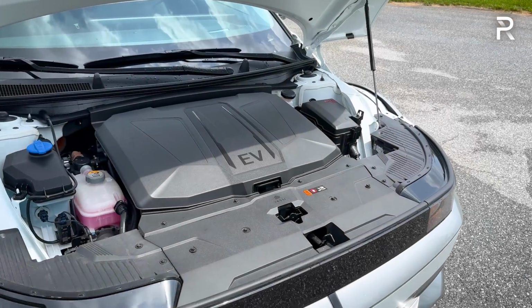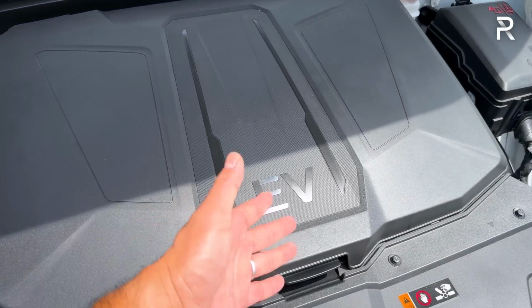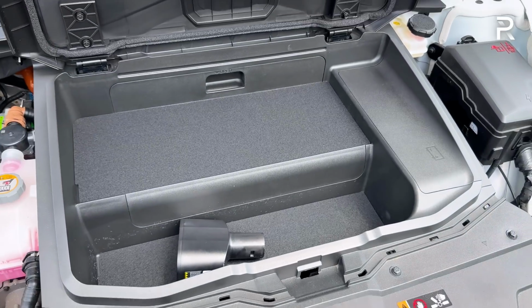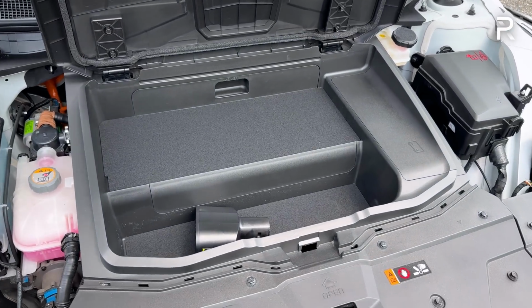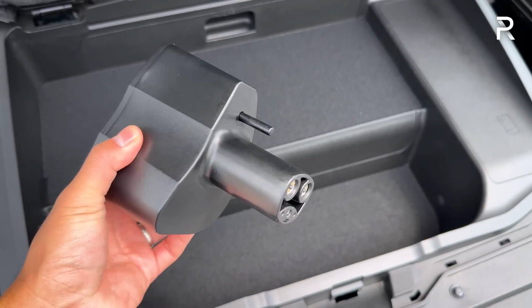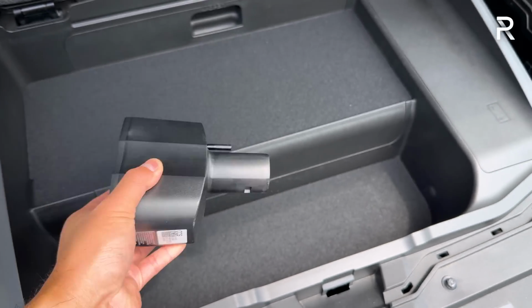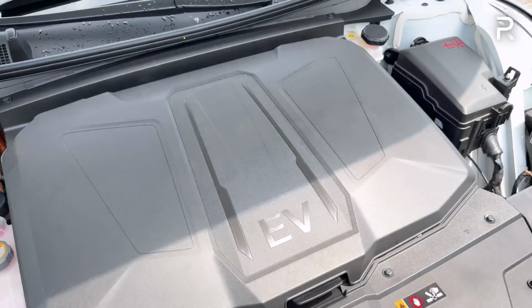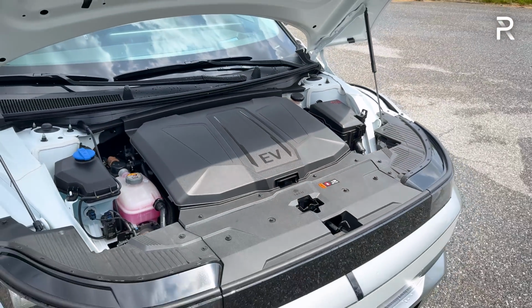Now, as you can see underneath the hood, you still have this little cover here that boldly says EV. If you lift this up, you can see there's roughly 0.5 cubic feet of storage space here. You can see the car even comes with an adapter here to go from the J3400 to the CCS combo, as well as offering a J1772 adapter. But since we're underneath here, let's go ahead and remind you guys of the powertrain specs.